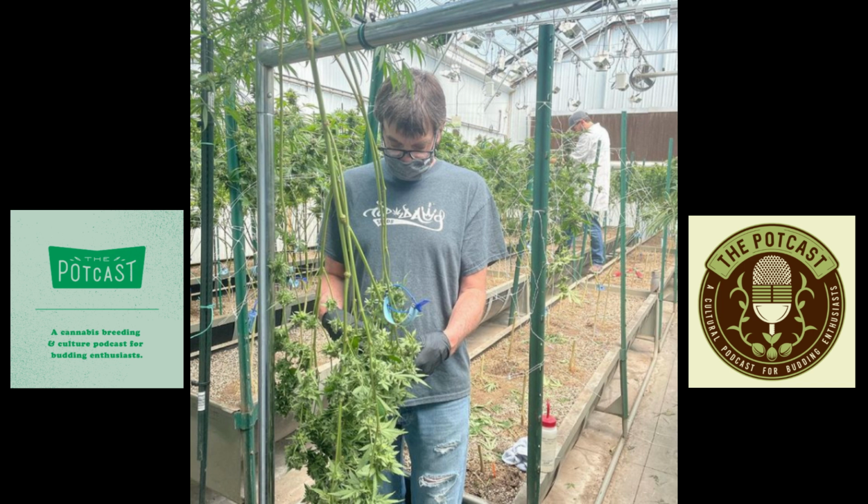So that's what he based it off of, that cutting. And so, yeah, I just got the cutting and I crossed it out to the Star Dog and I think a chem cross, another chem cross. I can't quite remember, but I did a couple breedings with it and then I lost it. And it was nice. It's kind of, I mean, an old school Amsterdam, kind of peppery.